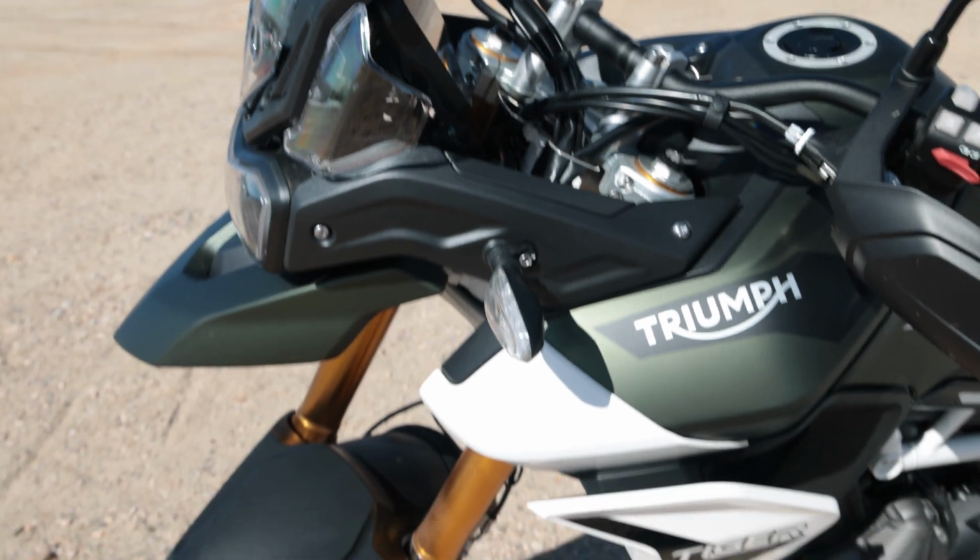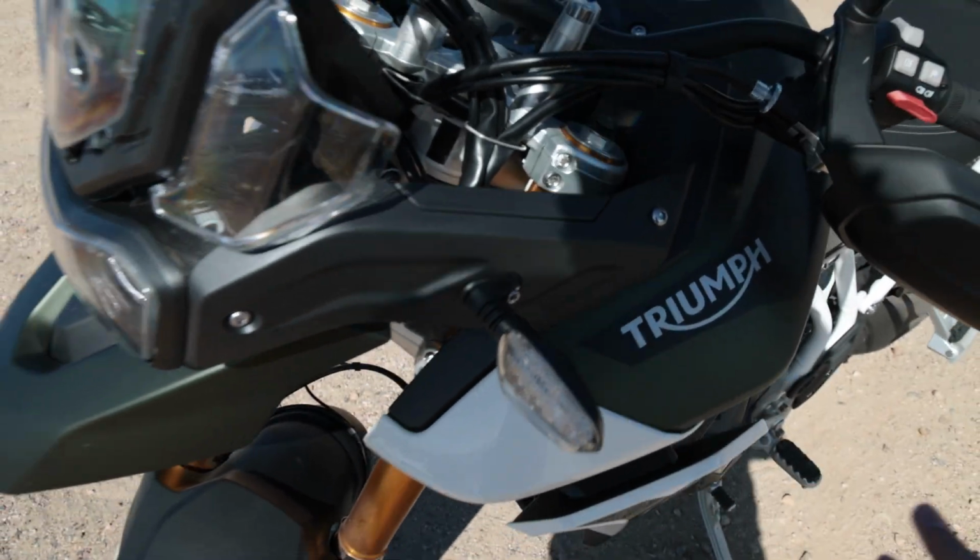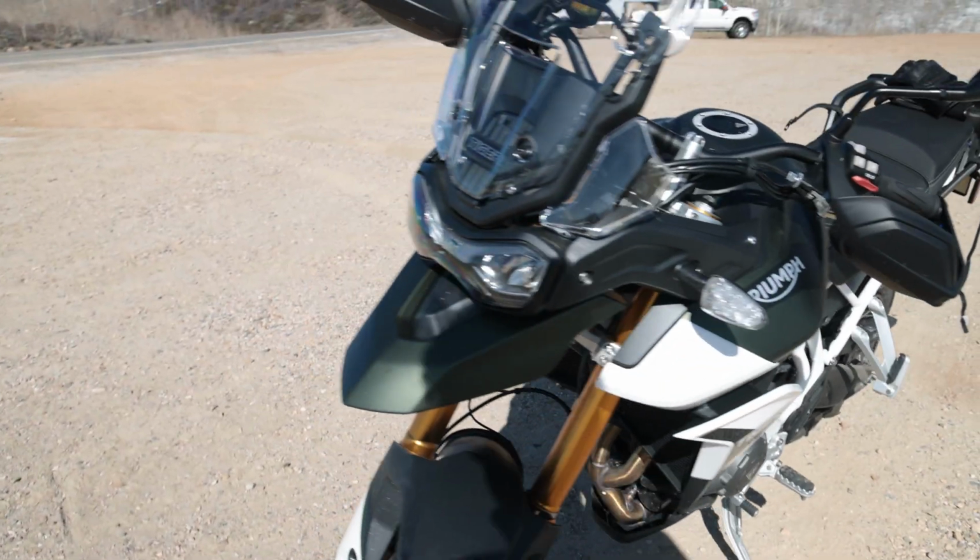But anyways, just riding up that road, the bike felt amazing. And I just wanted to talk about the looks of it real quick. Because look at this. It is absolutely beautiful. It comes in this nice matte khaki green that Triumph has. Got this beautiful headlight.